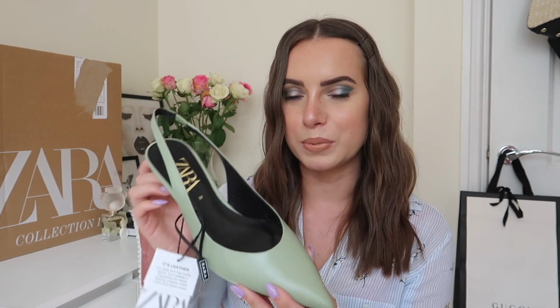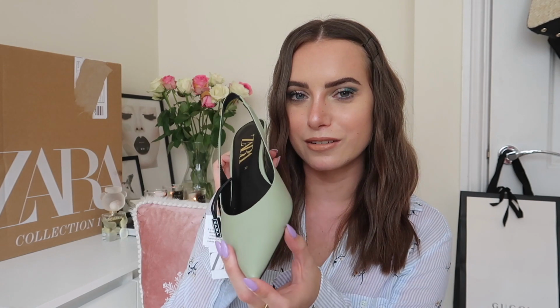My only criticism is that I feel like they're slightly big. I feel like I should have maybe gone down a size. So I got a size 37, which is a UK 4. I'm a size 4, always am really. And I'm trying to pull my foot back in them to stay in them. So I might try and get to a Zara store and try them on in a size 36, or I might just order the size 36 and then I can decide which ones I want to keep. But for sure, love them. Absolutely obsessed. I just can't even explain to you. I love them so much.